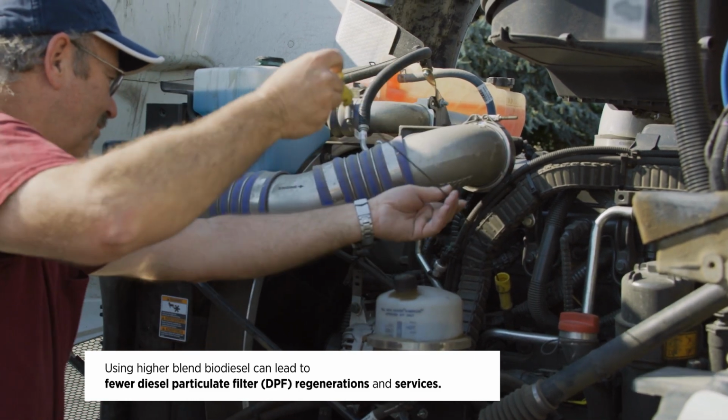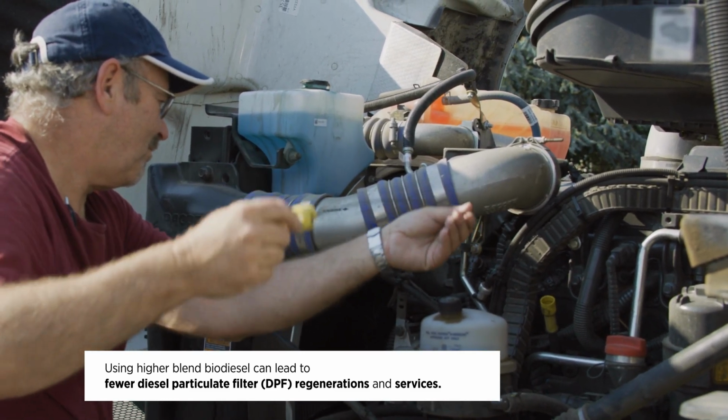I'll throw one more thing on there. The diesel particulate filters. I mentioned particulate matter reduction, but the reason that matters in modern diesel engines isn't because those particulate matter emissions are leaving the tailpipe, because they have a diesel particulate filter that will capture them. But that diesel particulate filter has to burn off any particulates it collects over time, and sometimes even has to be removed and cleaned out. So having a fuel with much lower particulate matter emissions can result in fewer DPF regenerations and also fewer DPF services, which cost you money and require having that truck taken out of service.